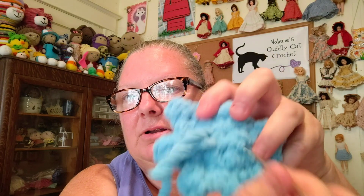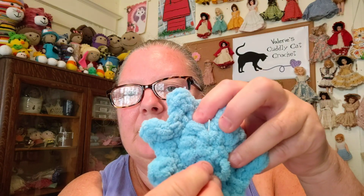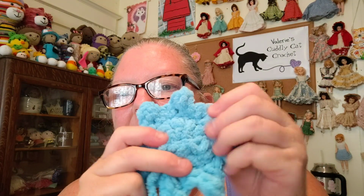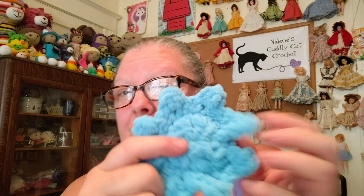Instead of knotting it, I don't usually knot it. I just kind of weave it in and out, like I'm doing in and out, and just pulling it through, inserting it in another spot close to where the needle is, and kind of pulling it up. And this also helps to kind of fill in any holes at the bottom. You can kind of do that.